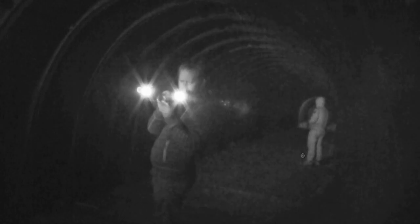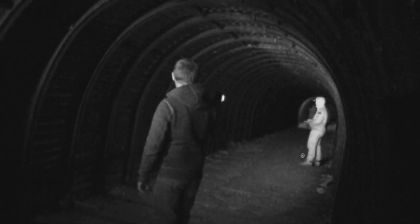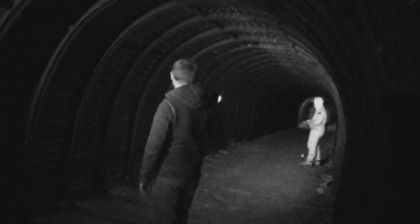The same white mist appears again for the second time. It moves along the left side of the wall and then down the tunnel before vanishing. It is also seen by Phil as we stand in the darkness. Here is the footage again with enhancements.